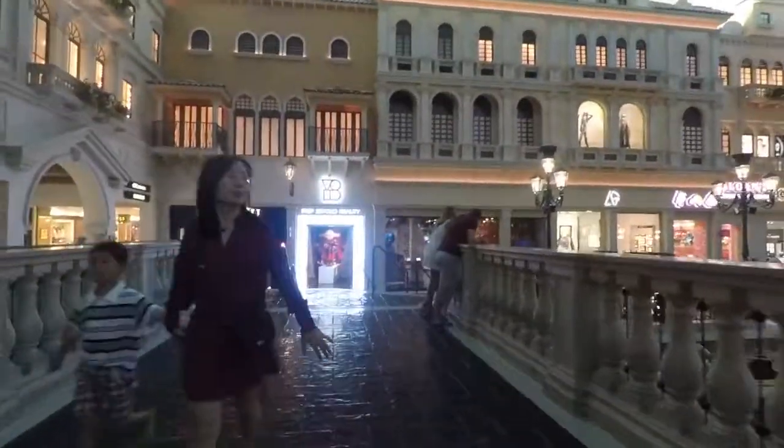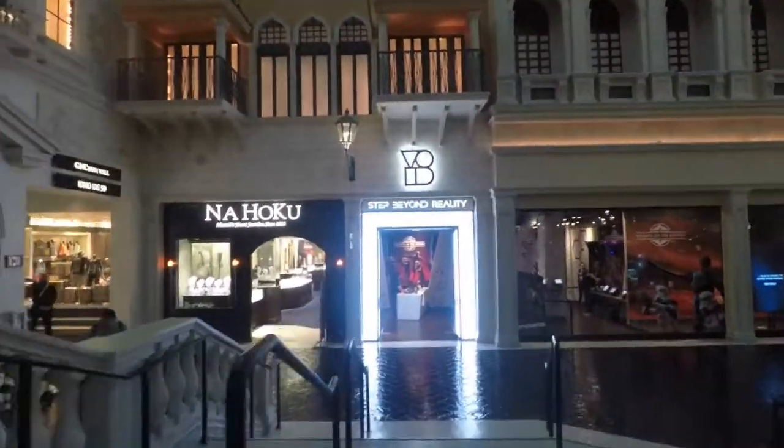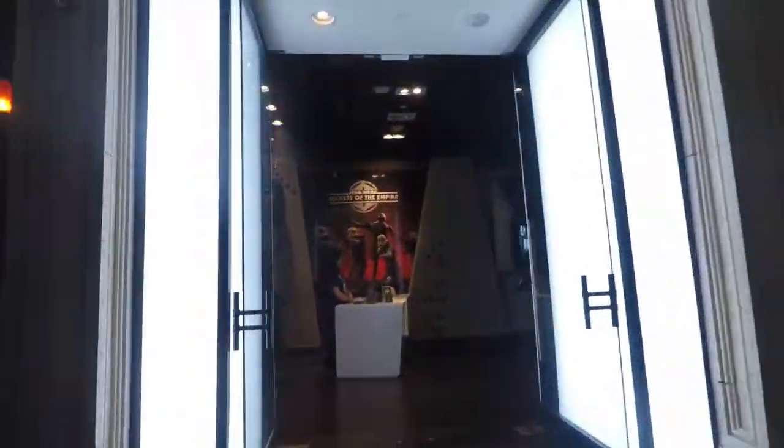Just over the bridge here in front of you, you'll see the Void. They offer some totally immersive virtual reality experiences. We did Star Wars, which was excellent. It only lasted about 30 minutes, but was brilliant. They didn't allow filming inside, so this is the best footage I could get.